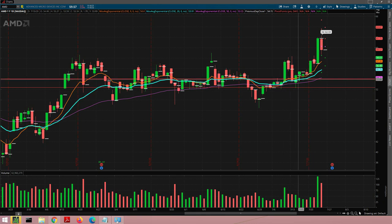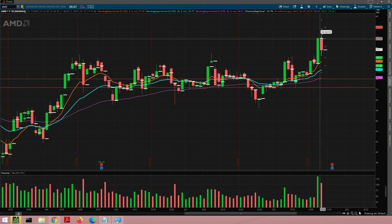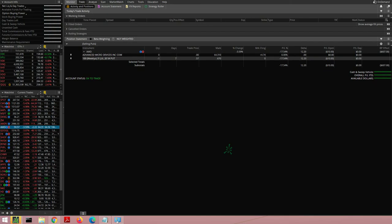So my trade for this week, I sold the 54 strike price put. As long as this stock price stays above 54 at expiration, which for me is next Friday, I get to keep my full amount of premium. In a different scenario, let's say the stock price drops below 54, then I will most likely get assigned shares of AMD, and then I can start selling the call on the opposite side of the trade. So let me dive a little bit deeper into the exact trade that I placed.